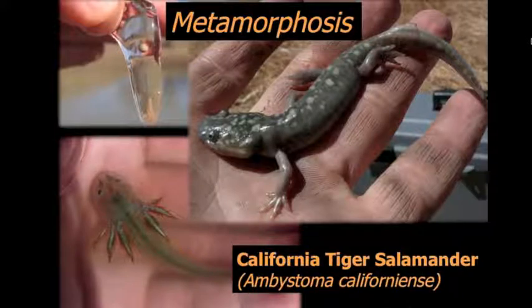So what we have here is a tiger salamander egg with the embryo in there. A big female California tiger salamander will lay about 800 eggs, one or two at a time, in vernal pools and cattle ponds, and basically ephemeral water sources. After a few weeks, those eggs are going to hatch out to be little larvae. Frogs and toads are called tadpoles, polliwogs. They have those cute names, but salamanders are stuck with that name, larvae.